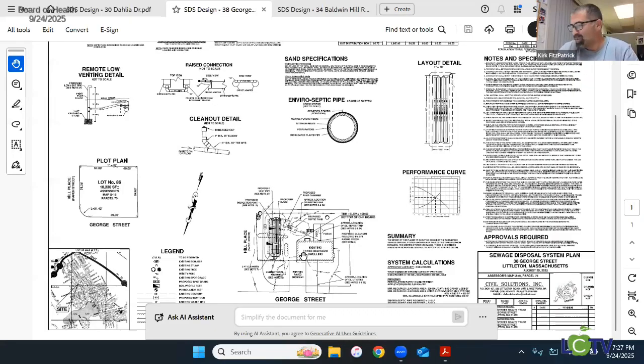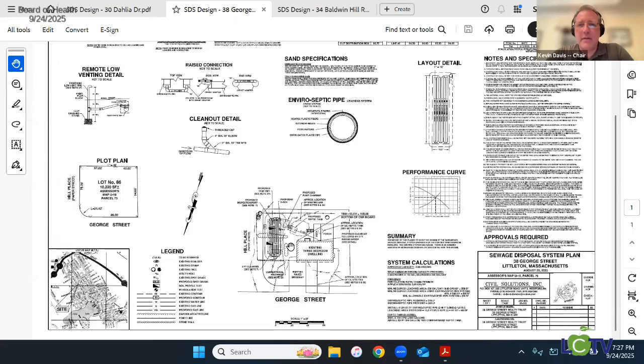So Kirk, if you wouldn't mind sharing the plan. Yep. I'm Kirk Fitzpatrick with Civil Solutions. I'm here on behalf of 38 George Street. So basically, okay, 1 second. Francis, did you have something you wanted to chat about?